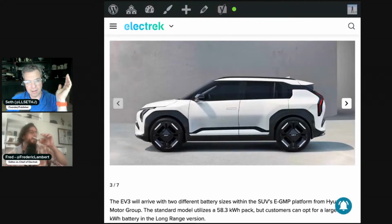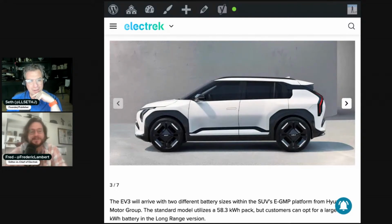And I would almost say they're leapfrogging Genesis in terms of the cool stuff they're putting out. Genesis obviously has a bunch of luxury and the stitched leather and all that stuff. But in terms of desire, I feel like Kia is almost at that level. Yeah, I agree with that.